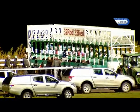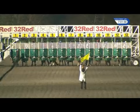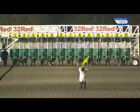Final race, and we'll go up with thanks to John Hunt. Thank you, Nick. Set to go now. All in, over 7 furlongs.